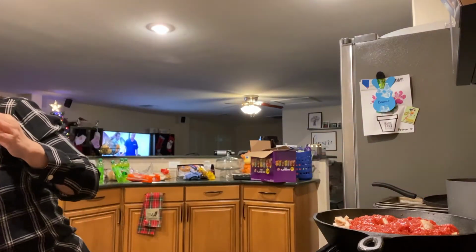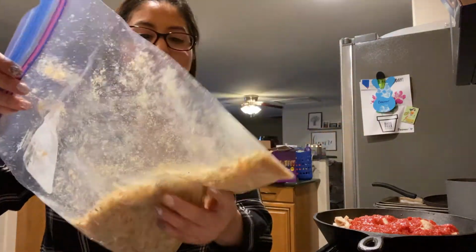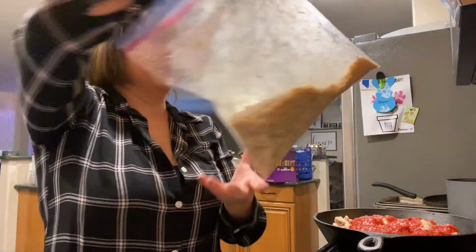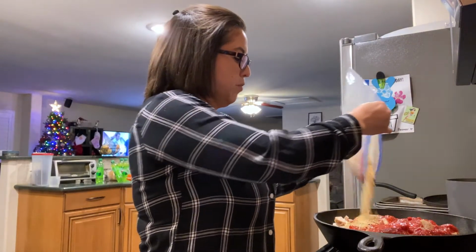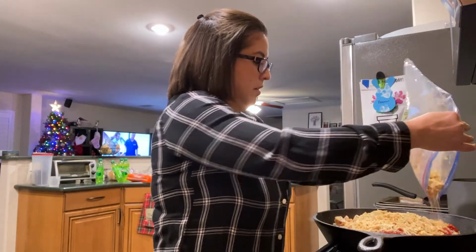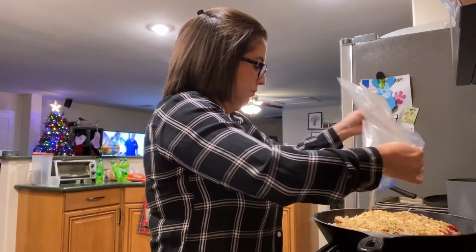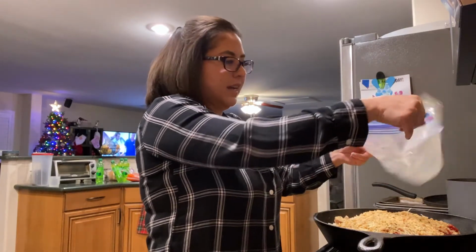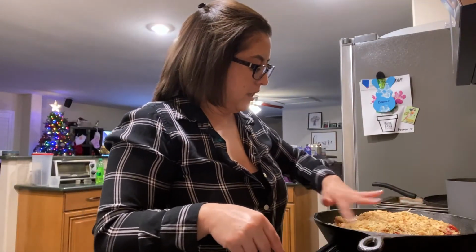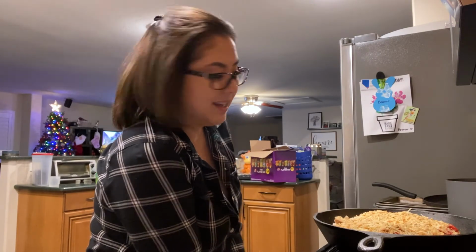And then I have my pork rinds that I crushed up, and to this I added dried parsley and shredded Parmesan. I'll just put that right on top. Kind of bummed that I didn't have enough zucchini noodles, but I'm sure when I start eating it, I'm going to be over that. Okay, so now I'm just going to bake it for 20 minutes and then it'll be ready.